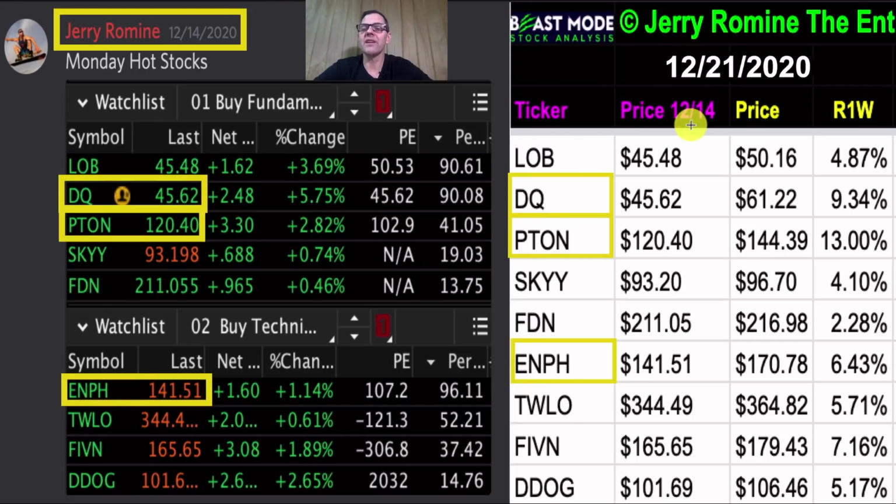And what we have on the right is part of the Beast Mode scorecard, and I wanted to compare how they've done over the last week. The first thing we can notice is the price. On our top one here, LOB, which is a bank, the price last week on the 14th was $45.48 when I published the hot stocks. On that day, it was up $1.62. The percent change on the day was 3.69%. The PE ratio is 50.53, and this is how much it was up over the last 90 days. Then if we move over to this side, we can see the price on the 14th was $45.48, and that matches up here, but the price yesterday was $50.16, and the return over 1 week has been 4.87%.